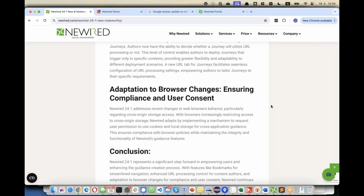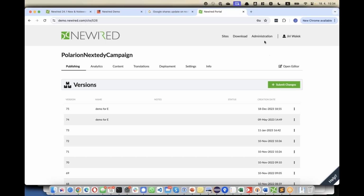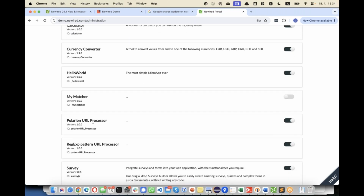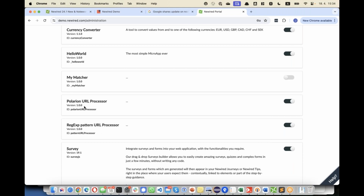Where can we find the behaviors for each of the processor types? So first, there's a couple of cases. The processors are defined, or we provide an API to plug in a specific behavior for a target application, and how Newired handles the navigation to a specific point in the application. That's what we call the URL processor.